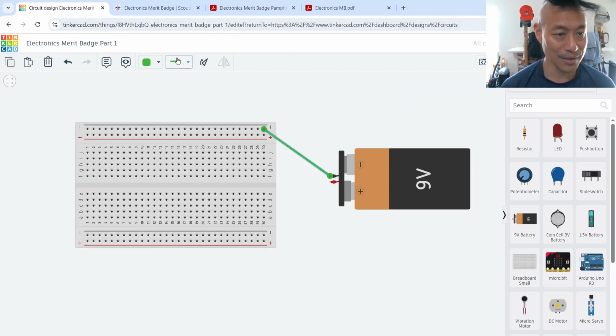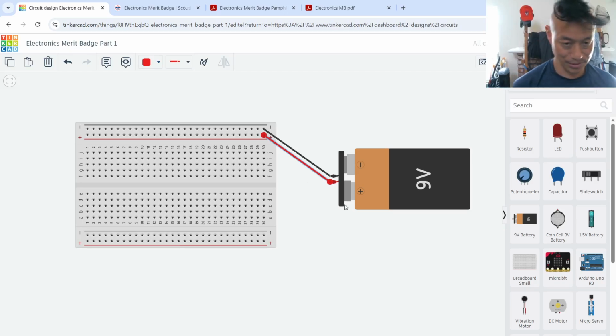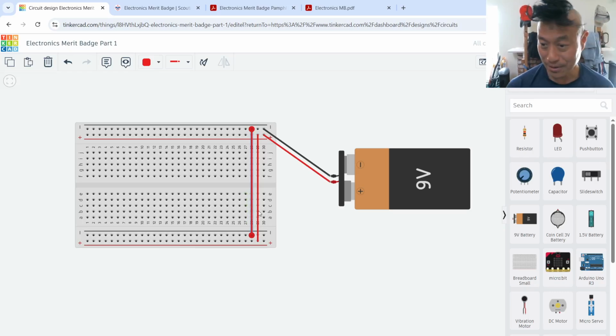All right, I'm gonna put the negative to the negative rail here. And what that does is every hole across here is going to be connected to the negative rail, or what we call ground. I'm gonna take the positive and also connect it there. And I like to make the colors true. So red is going to have the voltage, if you will, also 0 to 9 volts. And then I like to connect my rails so I can use both sides. So I'm going to connect the positive to positive, and then the negative to negative. And when you get a real breadboard, you should do the same thing using wires.